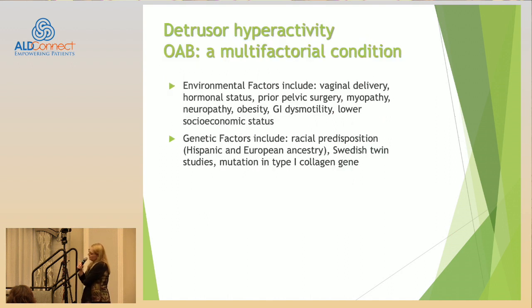So overactive bladder in general has some predisposing factors. Environmentally, in women, vaginal delivery, postmenopausal, prior pelvic surgery, any myopathy, neuropathy, obesity, underlying bowel dysfunction, and a lower socioeconomic status. Also, genetically, there's a racial predisposition for Hispanics and Europeans, and a mutation has been found in type 1 collagen activity.